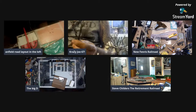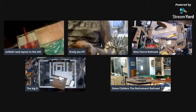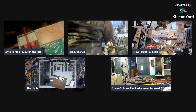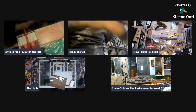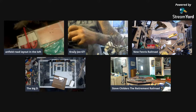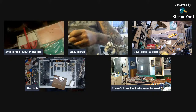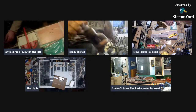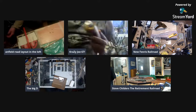I just realized I never pulled any of the stuff out of the mold that I poured earlier. Oh, it's still in it. Yeah, it's still sitting in there. It's fine. I mean, it's not going to hurt it any. I sprayed it with mold release that doesn't have to be washed.